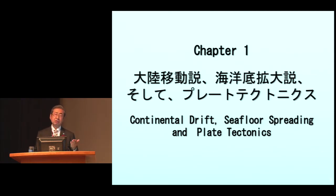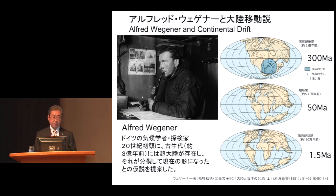I am a geologist, therefore when it comes to the Earth, I am interested in inside the Earth itself. But one big framework in this field is continental drift, seafloor spreading, and plate tectonics. And our seafloor drilling plays a very important role in the research of these areas.